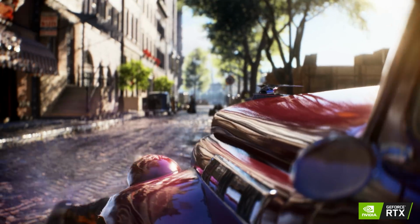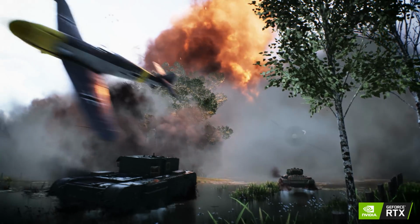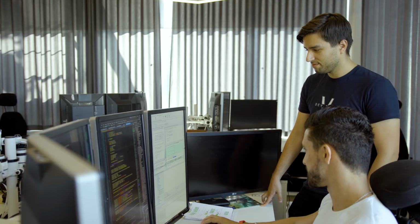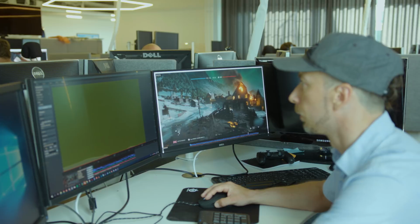For a game to run this in real time, you will need an incredible amount of those kinds of computations. That was not previously possible with conventional PC hardware. NVIDIA's engineers have been working side by side with the engineers on my team, and we really feel like we are this one team that's pushing the boundaries of Battlefield 5.